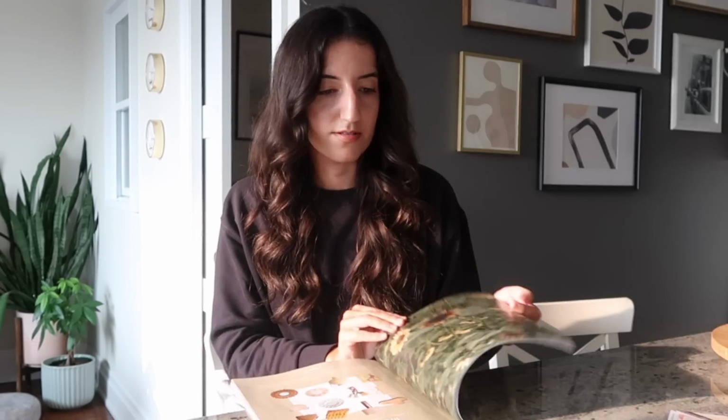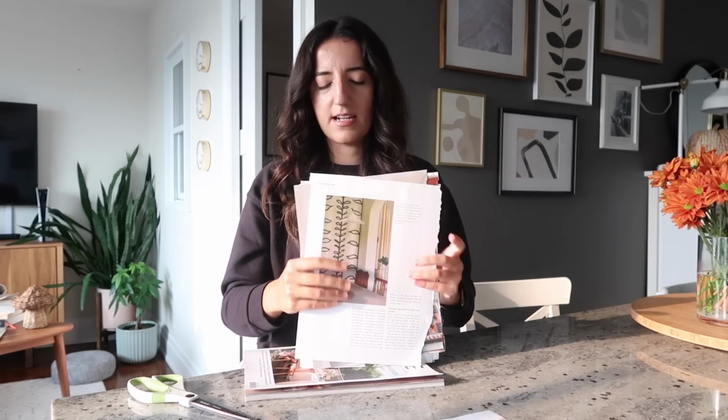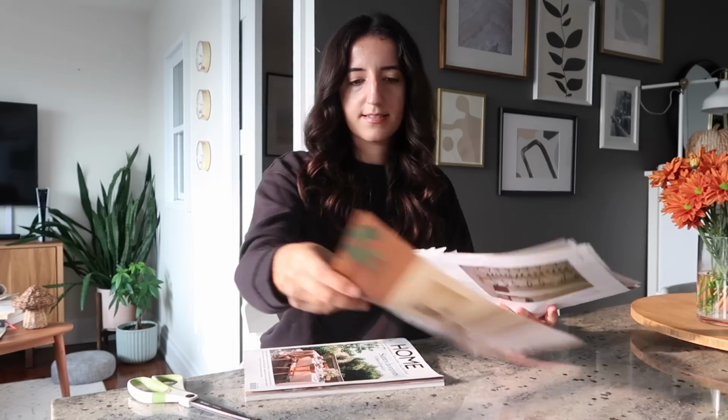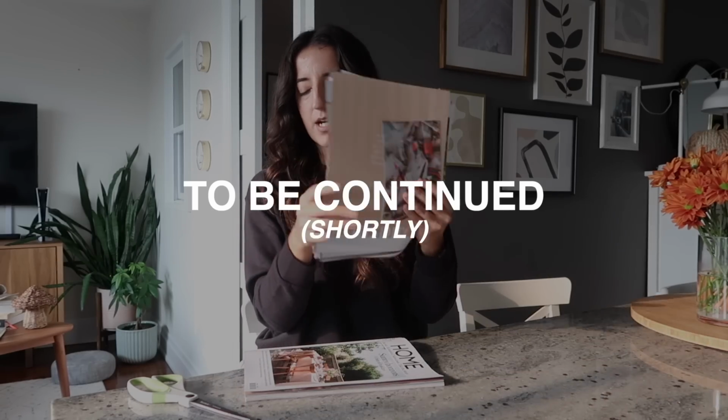The sunflowers. I'm taking it out. I'm gonna gather all my materials, and I think I'll tackle this at another point because dinner is about to be done, but we got a good stack going.